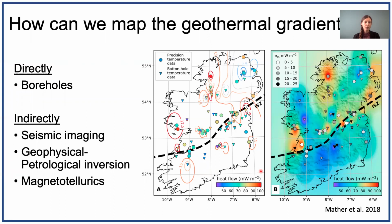So other measurements that can help constrain this come from indirect measurements. Seismic imaging can provide abundant complementary information on the thermal structure of the lithosphere, and we can use geophysical petrological inversion to extract this information from the seismic data, also incorporating other datasets, including topography, magnetotellurics, and controlled source seismic models for the crust and lithosphere, along with additional components.